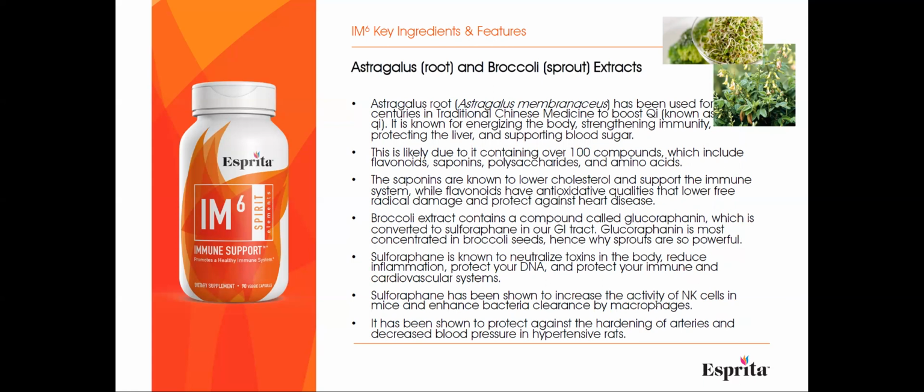So astragalus also has a lot of beneficial actions on the immune system, but also on our stress response and many other parts of the body. And then broccoli extract. This one has also been studied now for quite a while, in particular because it contains a compound called glucoraphanin, which is converted to sulforaphane in our GI tract. On its own, glucoraphanin is mostly concentrated in broccoli seeds, and this is why the sprouts are so powerful. Broccoli in itself also has a lot of these similar beneficial qualities, but it's the seeds and the sprouts that really have the most health benefit.